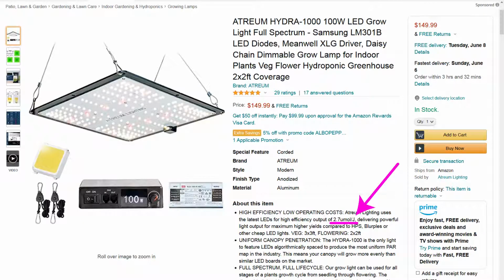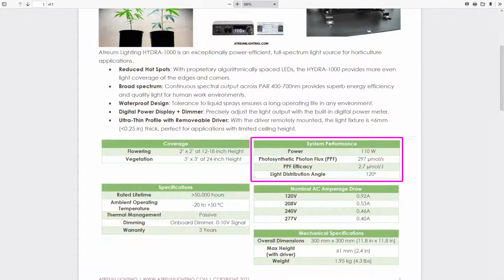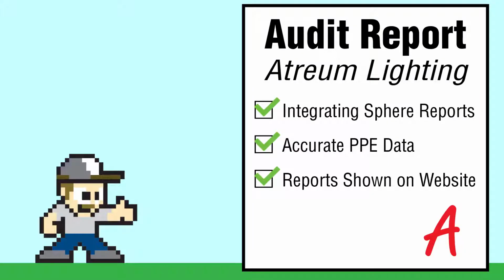Atrium Lighting has done better. They openly list the PPE. On their site, they even have a direct link to their test report, so you can see the data if you want. Nothing was falsified or inflated. Although it would be nice to see a 120-volt test report for comparison, I would still give them an A. They used a third-party lab and shared the data.